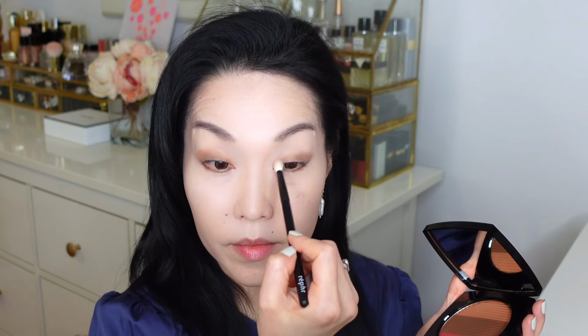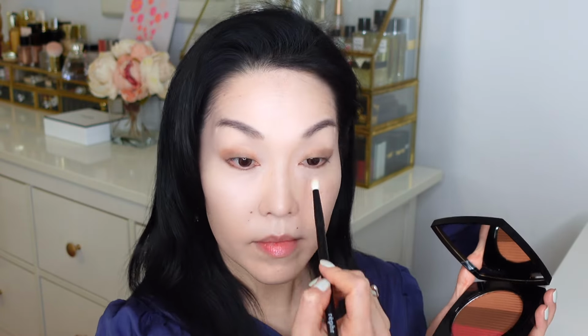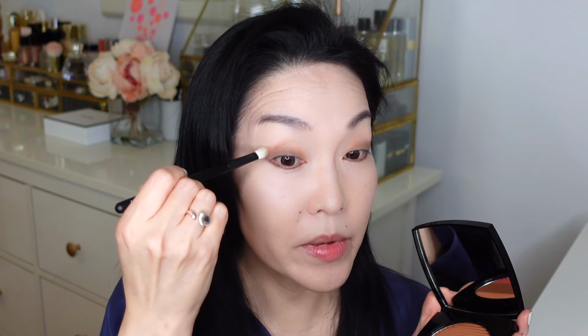Now I'm going to apply this top shade mostly on my inner third. Really pretty shades blending out nicely. You see this is quite pigmented as well. Now let's layer this middle shade on top of the stick eyeshadow that I just applied. And this is also quite pigmented, makes a gorgeous eyeshadow color for me.